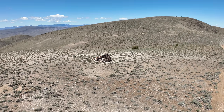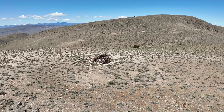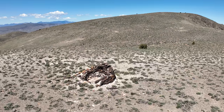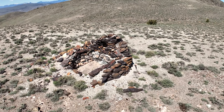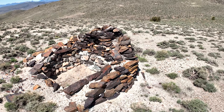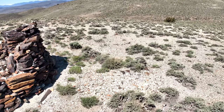All right, let me slow things down a little bit there. Okay, here we go. Let's get a closer look at that. Oh, very cool. All hand-stacked rock. That's an oldie there. Oldie. Neat. Let's kind of circle around it.